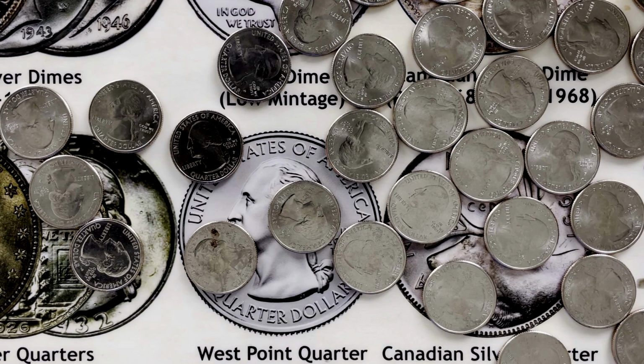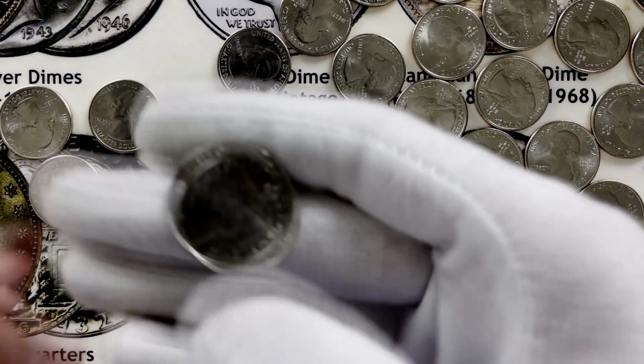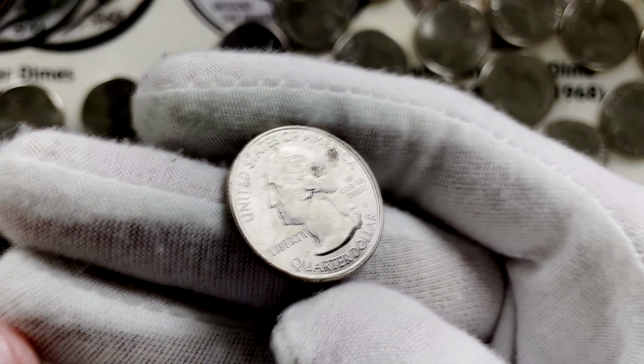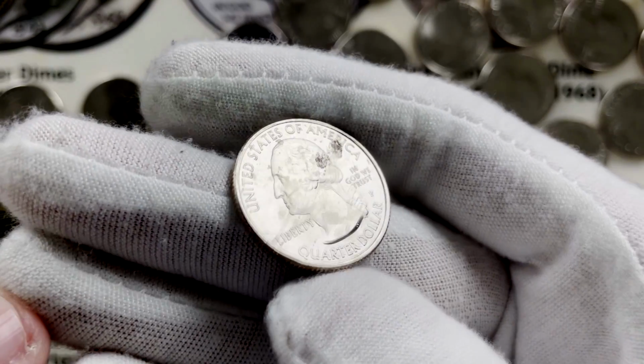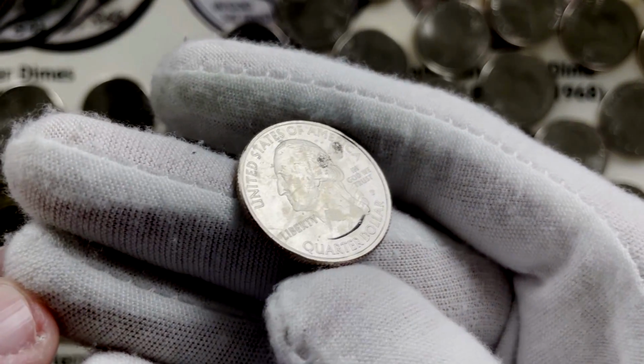Alright, so roll number 1 is done. We didn't get any W's. I did find something sort of interesting though. If you take a look at this, this is pretty crazy, guys. It's weird to see something like this come out in a BU roll. What the heck is all of that stuff on that coin, especially up there on the top right side?